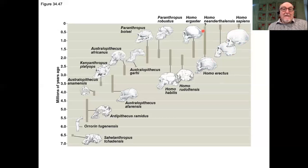The extinction of Homo erectus coincides with the rise of these groups, but even this species, Homo neanderthalensis, was just incredibly similar to us. Many people say it should be Homo sapiens. Very, very similar to us and probably interbred with the Homo sapiens line. So that's the story from there to there over 7 million years. And we have only scratched the surface. There are probably many more things to be discovered.